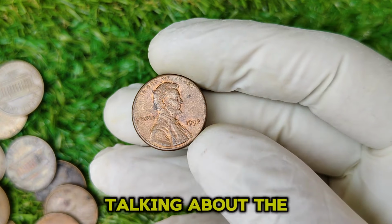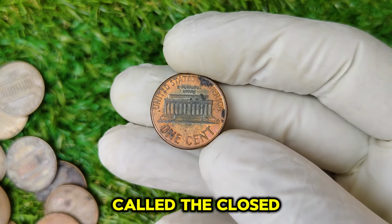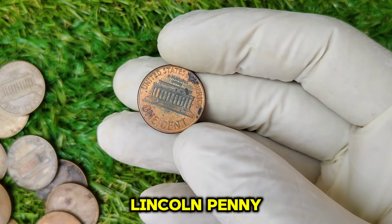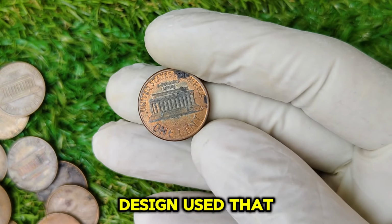So why are people talking about the 1992 no-mint mark penny like it's some kind of treasure? The key here lies in something called the closed AM variety. Let me explain. On the reverse side of the Lincoln penny, the word America is spelled out with the letters A and M either close together or spaced slightly apart, depending on the design used that year.